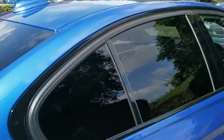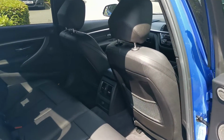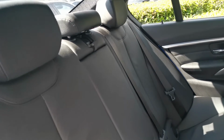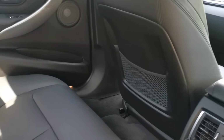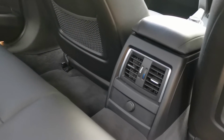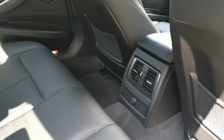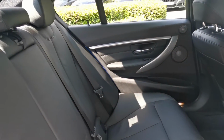Moving to the rear of the car, we've got the black Dakota leather running throughout the cabin. Rear passengers also benefit from some ventilation controls in the middle, both airflow and temperature, and there's a 12-volt socket there for charging mobile devices. Nice mount points on both outside seats, and that rear central seat also folds down into an armrest with built-in cup holders.